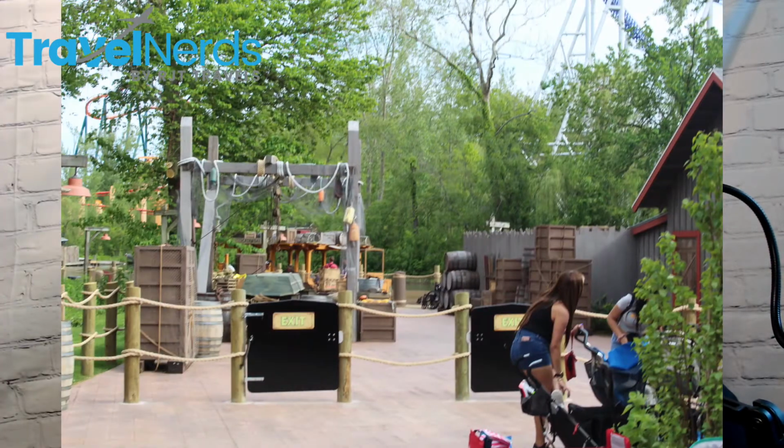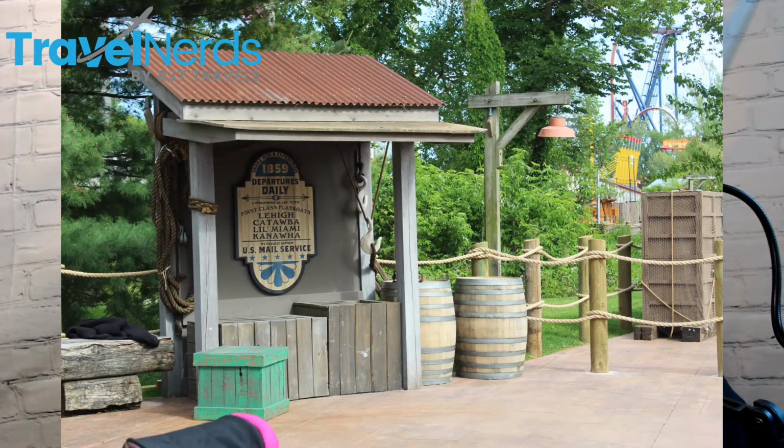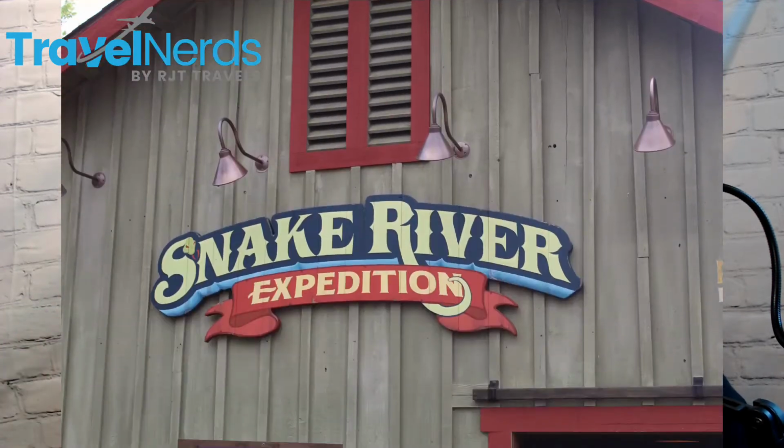I was very impressed with the level of detail and theming they went into, not only the outside, but the inside, the line queue, the interactive stuff, all of it. They really did a nice job with this. You're going to find it right there at Camp Snoopy. All decorated on the outside, you'll see the big logo, Snake River Expedition, and then you go through two buildings for your line queue.